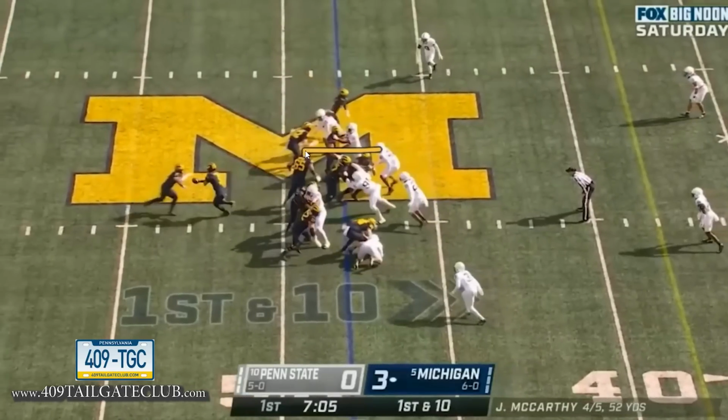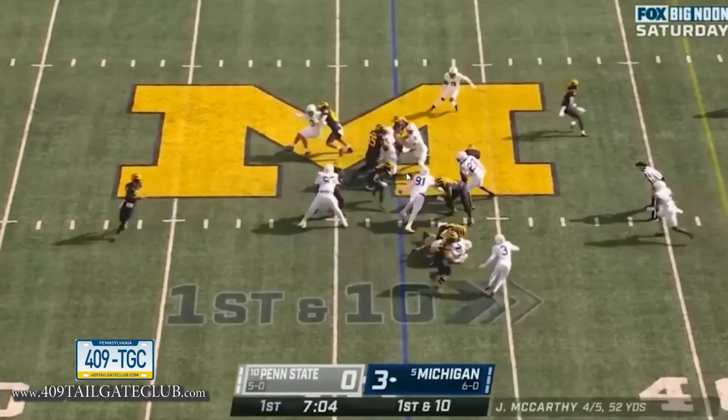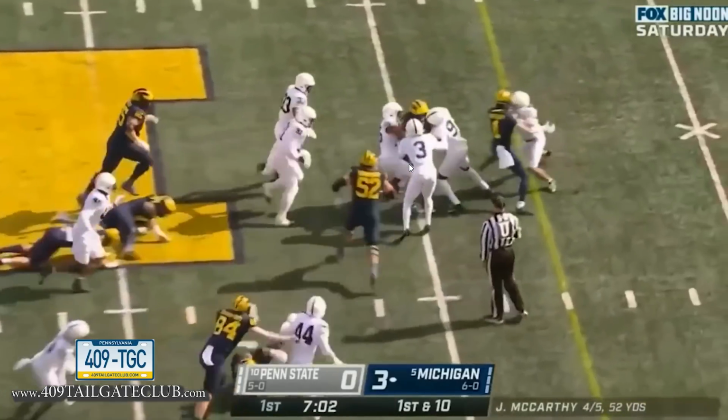The linebacker did a good job fitting. This guy has to fit over the top and fit in that alley. He doesn't get there in time, and they get gashed for a big gain.